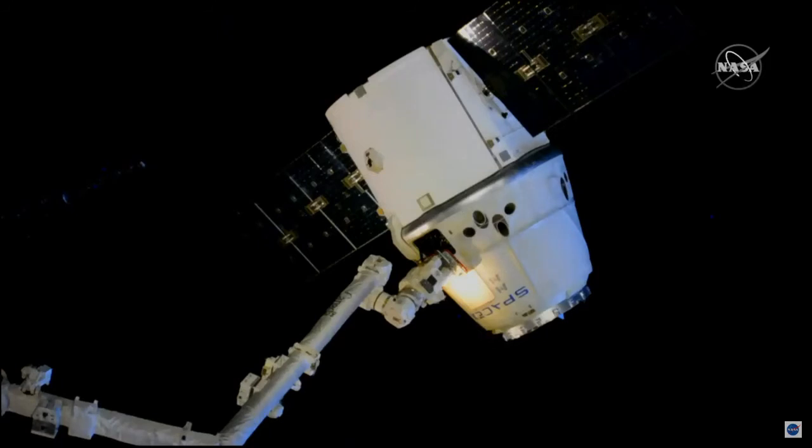And you just heard CAPCOM or Capsule Communicator Brandon Lloyd speaking with NASA astronaut Drew Morgan, standing by to monitor the departure of the SpaceX Dragon spacecraft. Everything checking out for an on-time departure coming up here in just a few minutes.